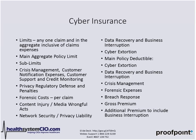So these are some of the things that are covered in cyber insurance: privacy regulations, defense and penalties, forensic costs per claim, and what's the dollar amount, content injury, media wrongful acts. The content injury and media wrongful acts, some of these things, as far as your brand, is another big factor when it comes to cyber insurance. You have to protect the brand and your customers, which are your patients. A lot of these cases, unfortunately, when a breach occurs, it's very difficult to get your name back, to say that you can reliably hold your data secure without people saying, well, let me go to another organization to have care. But the cyber insurance covers some of that, as well as a few other things.